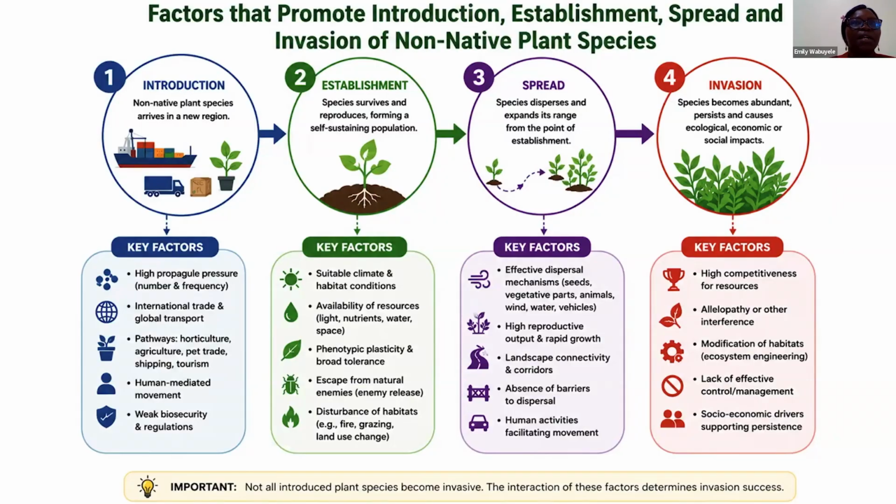And this kind of relocation is possible due to maybe lack of surveillance at the border points, because the people responsible are not watching in the right directions. Now, two, for establishment, the species has got to be able to, first of all, respond to the new environment in a vibrant way. The species has got to be tolerant to the conditions in the new locations.